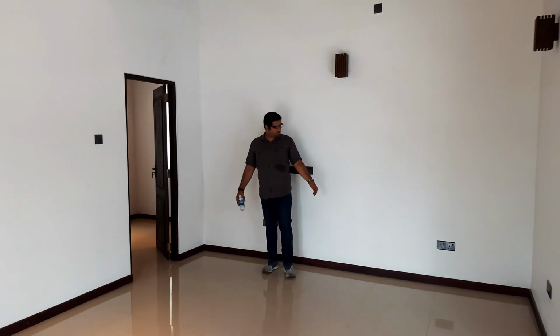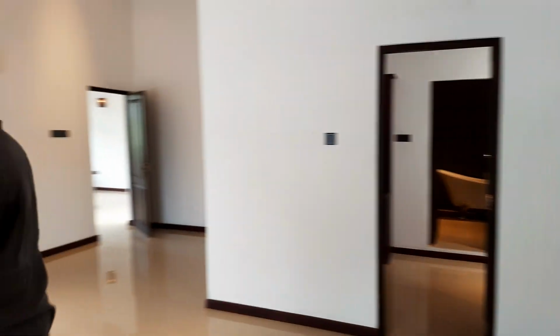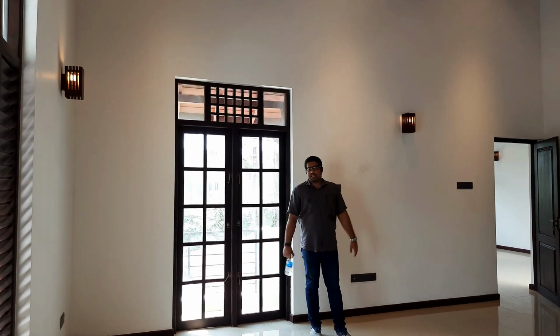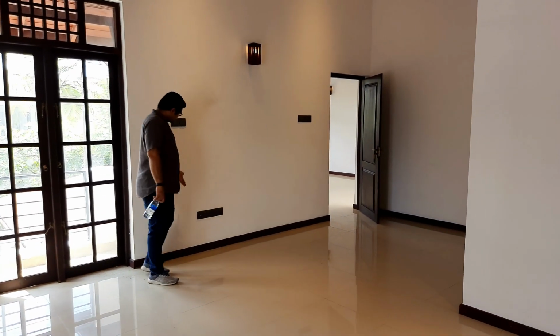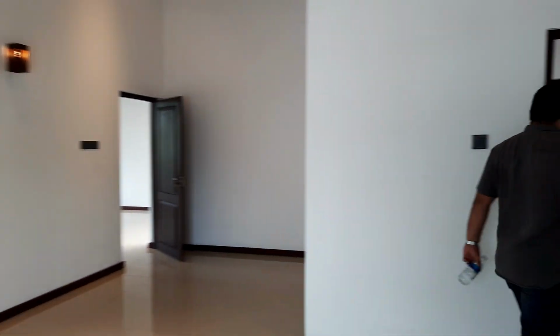Quite a large room. Lots of plug points and switches around. In this day and age where technology is important, from your laptop to your phone to all kinds of charging and recharging devices, ample plug points. Here, there, here, along that.